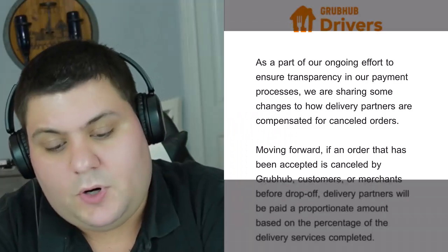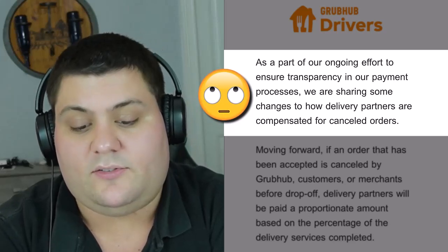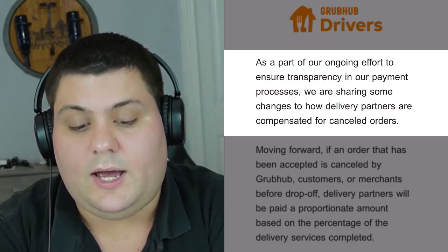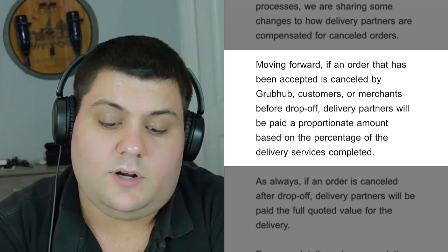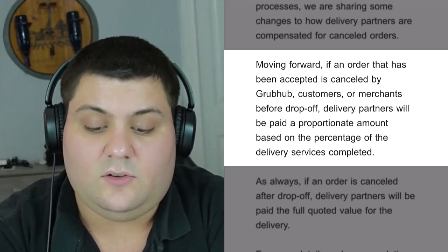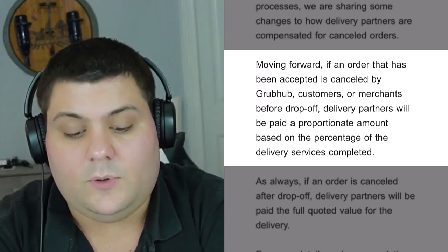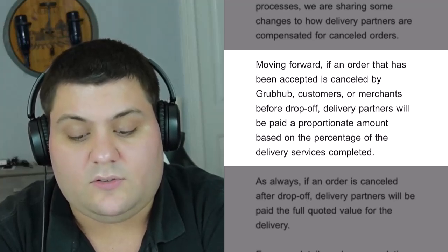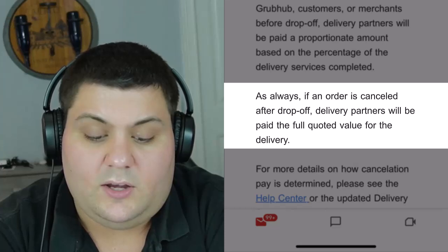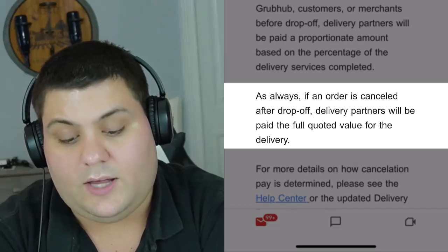The email. As part of our ongoing effort to ensure transparency in our payment processes, we are sharing some changes to how delivery partners are compensated for canceled orders. Moving forward, if an order has been accepted, and is canceled by Grubhub customers or merchants before drop-off, delivery partners will be paid proportionate based on the percentage of the delivery services completed. As always, if an order is canceled after drop-off, delivery partners will be paid the full quoted value of the delivery.